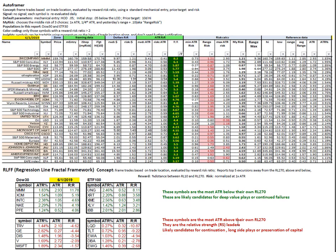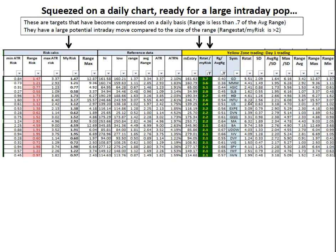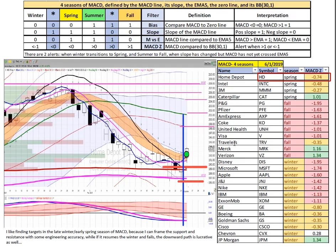These in the red on the bottom shelf are the ones with the most numbers of ATRs above their long-term fair value. So these were formerly the relative strength leaders, but even they're getting taken to the woodshed. These daily squeezes are ones that had a compressed range on Friday compared to their average range, and so breakouts in either direction could really expand, and you can use a daily risk, the other side of Friday's move as your initial execution risk, and still get these favorable reward to risk ratios. S&P, the Qs, 3M, all in that category.